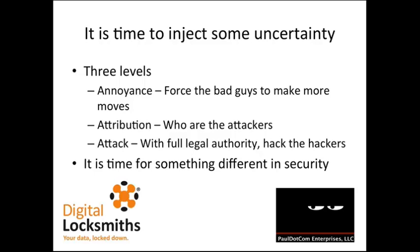And finally, we actually do offer services relating to hacking back with full attack capabilities as well. Now, we only do this with full legal authority. That means all the appropriate warrants have to be in place, of course. But we do have that capability, and it can be a lot of fun, and it can be incredibly effective if you're using it appropriately. The point is, it's time for something different in computer security.